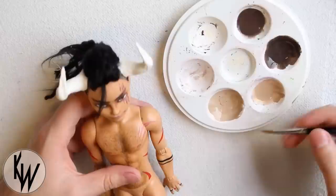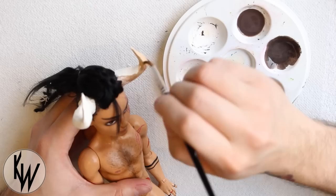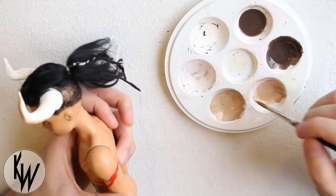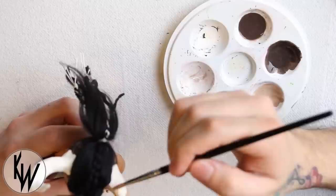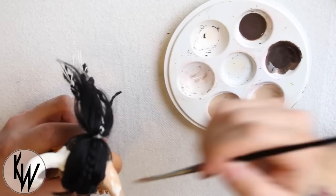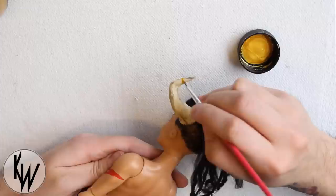Once the horns are dry, I glue them up using some epoxy glue, and I'll paint them to get rid of that white. I really want to incorporate the crown to my king, but without being obvious, so I just painted some gold lines to the horns.